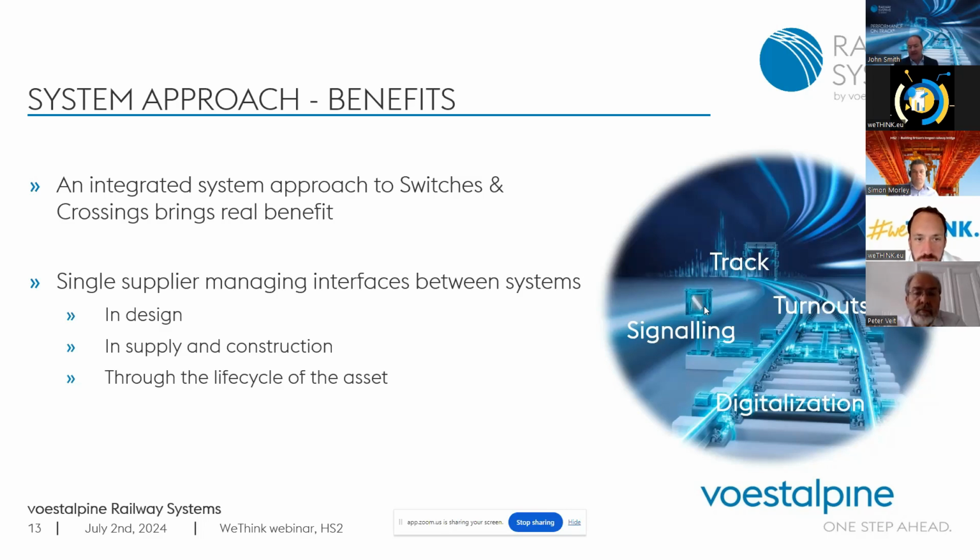And in many areas, in design, in supply and construction, where, for example, having a single source responsible for the logistics will hopefully mean that we're able to supply all the relevant parts of the turnout system in sequence, planned accordingly to help the construction of the railway, which will take place over the next few years. But then perhaps more importantly, also having a single supplier responsible for the overall system throughout the life cycle of the asset is really the major contributor to achieving the aims that HS2 is trying to achieve, along with many other railways, of a safe, efficient and affordable operation of the railway throughout its life.